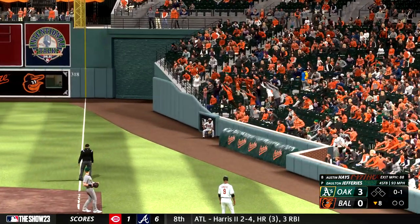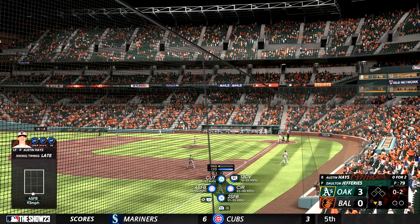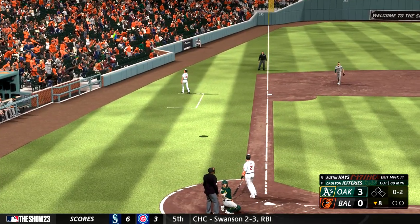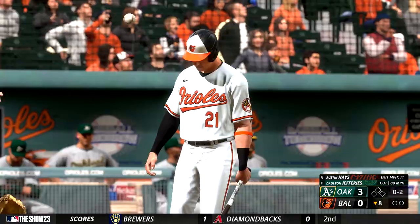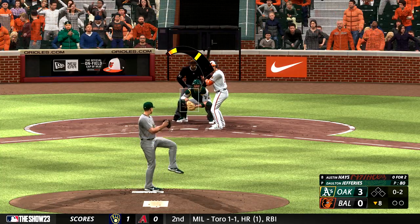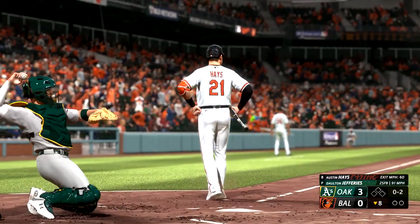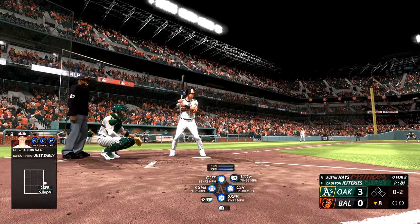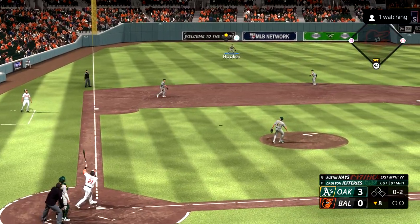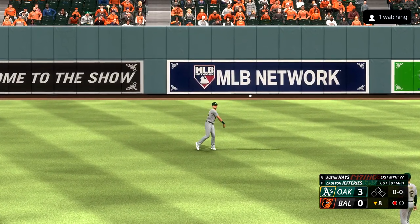Slice down the right side. Pitch count in great shape. It seems he might have a chance to finish it. The 0-2. Battling here as he fouls it away. Foul ball. It stays 0-2. Left field. Rooker hauls it in, and there's one away.